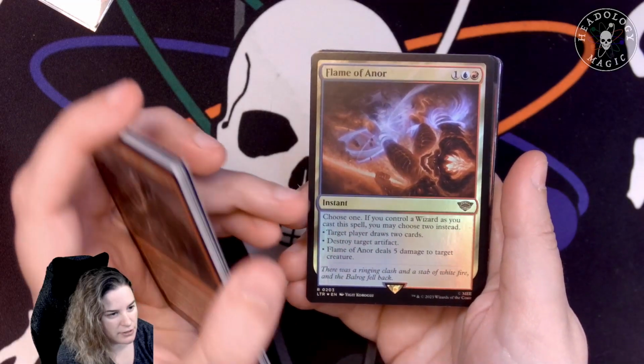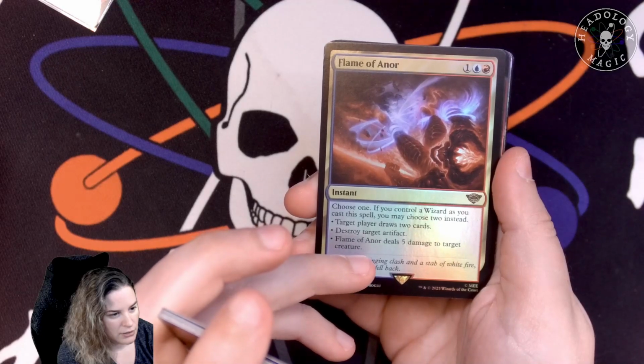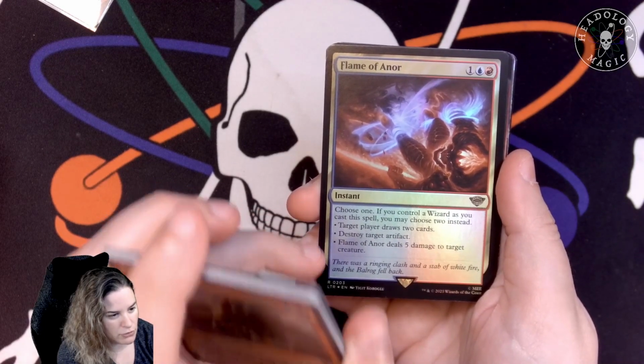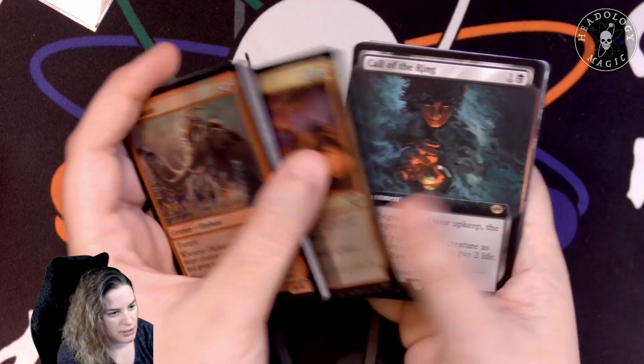Flame of Anor. Okay. 1 and blue and a red. So you can choose 2 if you control a wizard. Okay. Target player draws 2 cards, destroy target artifact, 5 damage to target creature. Not so bad.